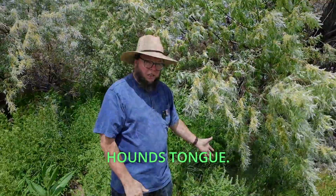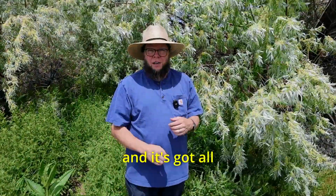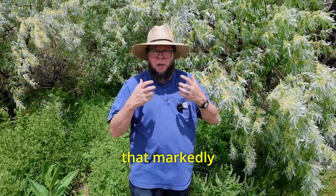Here's some hound's tongue. I mean, talk about an obnoxious weed, but it's a cousin of comfrey, and it's got all kinds of amazing benefits for wound healing. It's got chemicals in it that markedly accelerate cell division and healing.